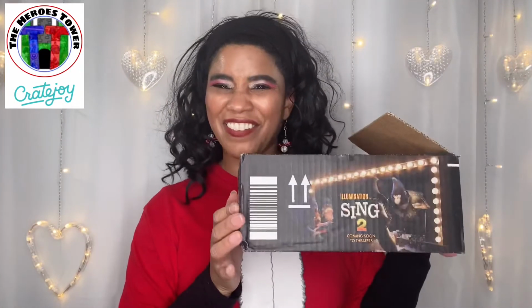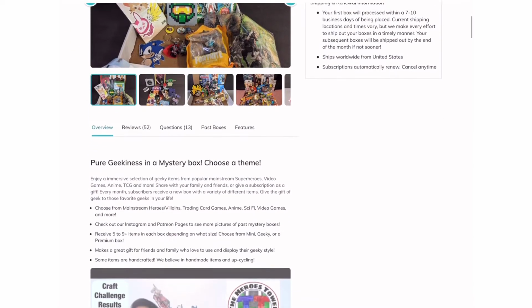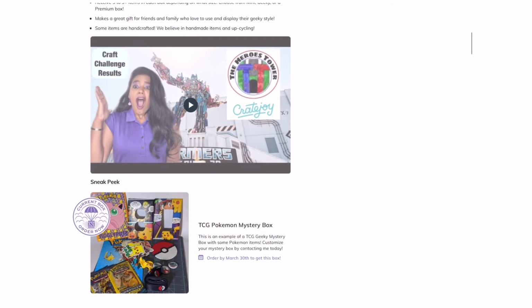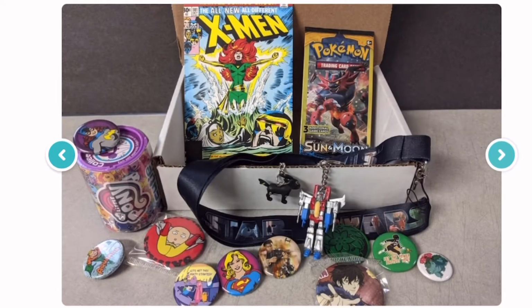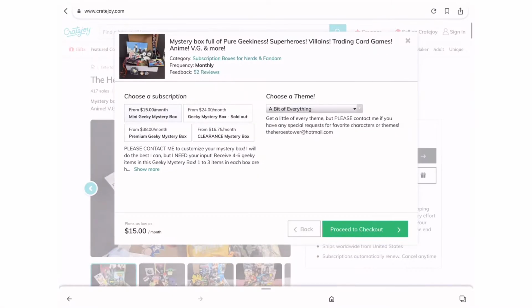Okay, guys, here's my box. For those of you who are not familiar with the Heroes Tower, it is a geeky subscription box that you can find on Cratejoy. They have a plethora of options on their Cratejoy website, but if you don't see something that you like, please reach out to them. They might be able to customize a box specific to your likes. But let's see what kind of fun things I got in my box at any rate.